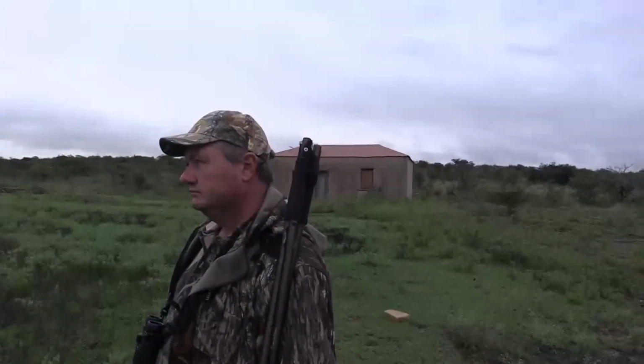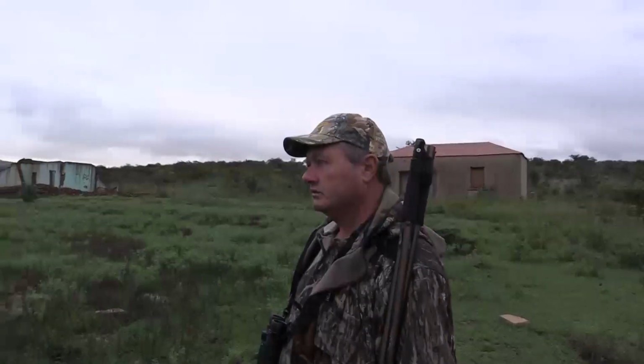So this area we're hunting on here is made up of a bunch of old farms that were bought. They were once working cattle or sheep or goat farms. Okay. And just economically, they weren't viable anymore. Yeah, it's the same all over the world. It's the same everywhere. You have to have that scale to be profitable.